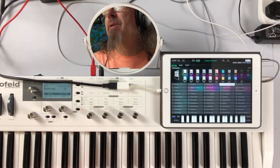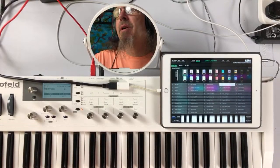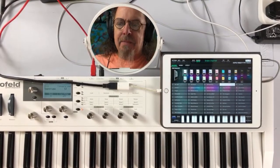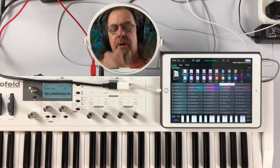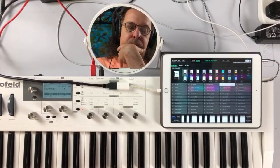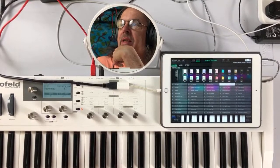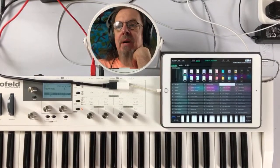iOS is great for dabbling, lots of fun. Can be integrated nicely with hardware. Yeah, I guess that's true as well, Spidey. It's the integration as well. It's fun. But to be fair, if you never had another hardware synth and you just had a MIDI controller and the iPad.